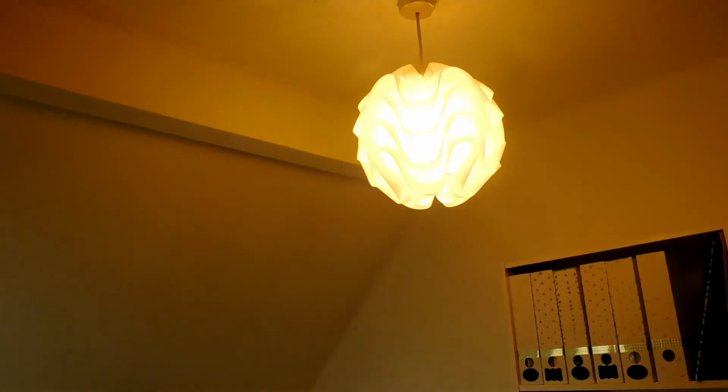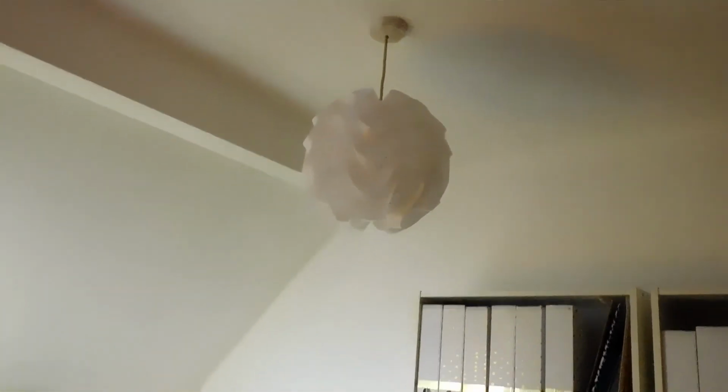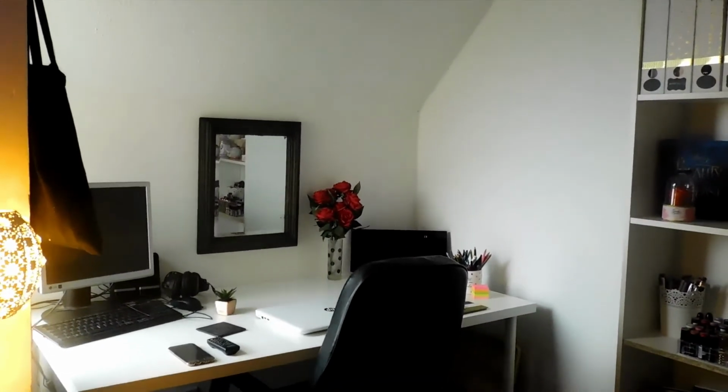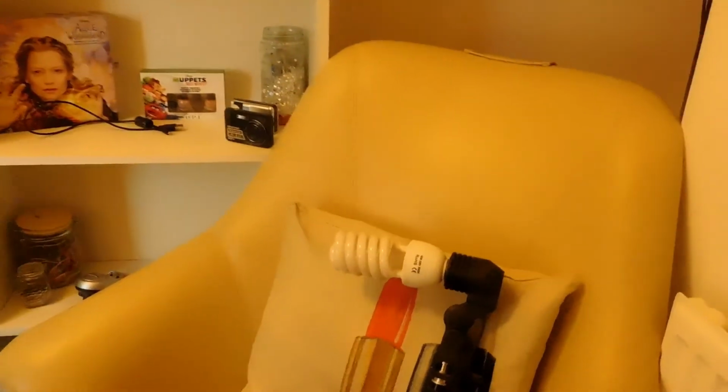So what I was talking about before about the light, over there you can see it is natural light, but behind me it is like a yellow. I bought a new shade for it, but it gives off a yellow sort of colour, but I do get enough natural light over there, which is really nice. So again, I just need to use my lights to give a little bit more natural stuff. So yeah, that's that.